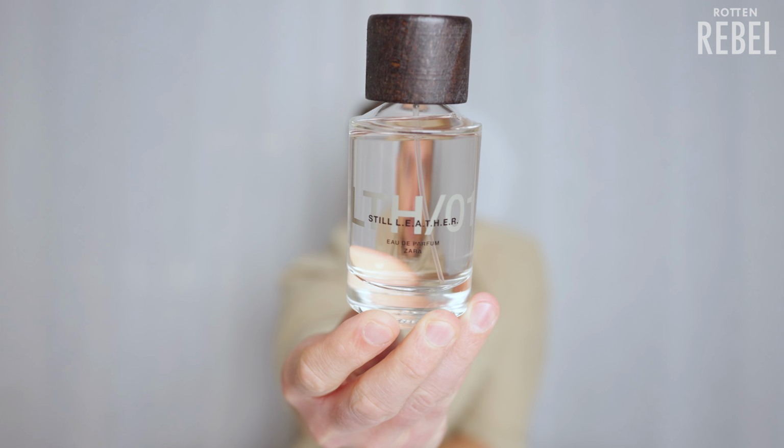So this, at least to me, feels like a lighter version of Tuscan Leather with a bit of Ombre Leather in it as well. It's not exactly the same, but it's definitely inspired by both. And when it dries down, it almost feels like there's more woodiness to it than leather. So the leather in Still Leather does not feel as long lasting as the rest of the composition.